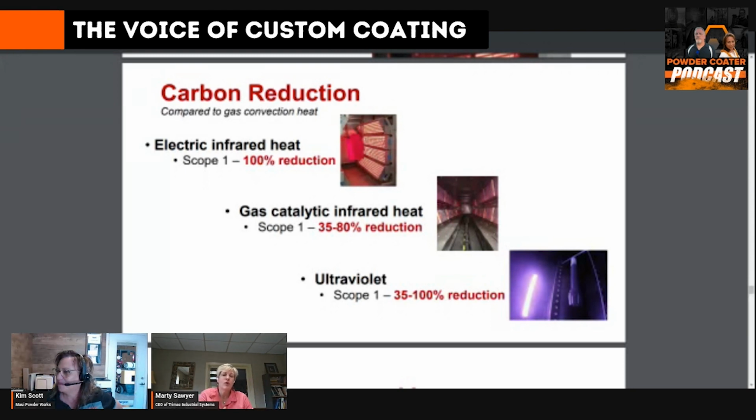But ultraviolet is going to need a melt oven. Depending on how you do it, you can do it in convection or in infrared. It's typically infrared, but some people use convection. So there is a thermal component to ultraviolet, and that's why it's not 100%. But ultraviolet is a very clean technology from a carbon standpoint. Gas catalytic, we can talk about in a minute. And electric, again, scope 1 is going to be 100%.